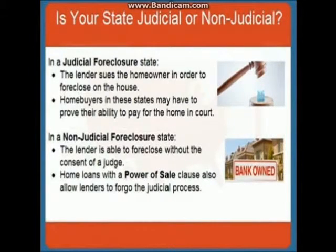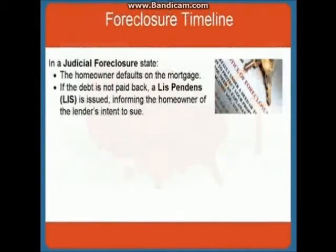In states where both judicial and non-judicial foreclosures are practiced, the foreclosure process followed depends on whether the home loan contained a power of sale clause. This clause allows the lender to bypass the judicial process if the homeowner defaults on the loan. Now we'll explain a little more about the foreclosure process and how it differs in a judicial and non-judicial state.